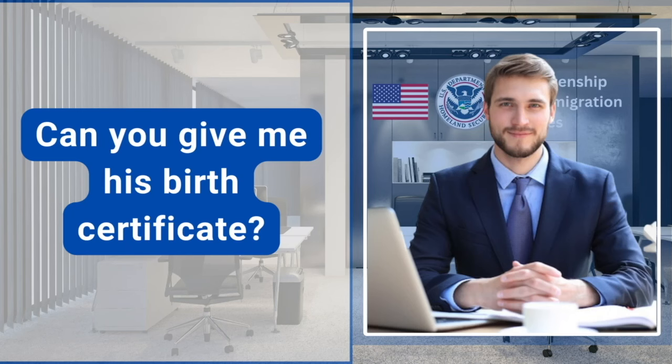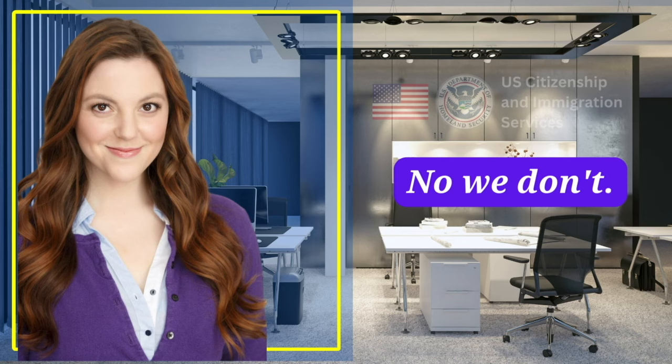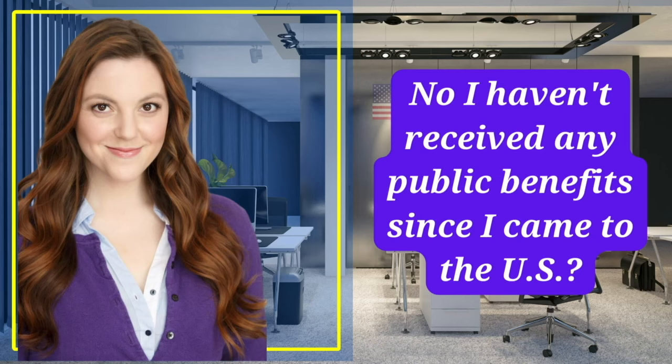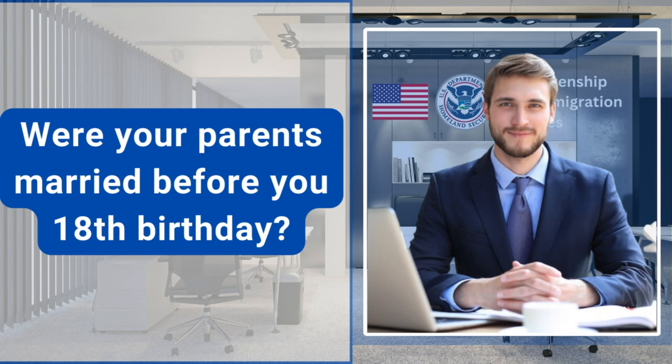Can you give me his birth certificate? Sure. Here it is. Do you and your spouse have any adopted children? No, we don't. All right, have you ever received any public benefits since you came to the U.S.? No, I haven't received any public benefits since I came to the U.S. How tall are you and how much do you weigh? I am 5'4 and 117 pounds. Were your parents married before your 18th birthday?